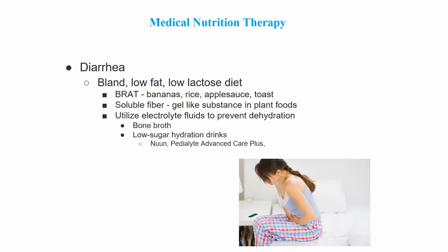blood pressure. I usually recommend using bone broth just because there's a good amount of protein in it. You can use regular broth, however, and then some low sugar hydration drinks. There's so many out there. I typically recommend Nuun tablets, which is kind of like an Alka-Seltzer, an effervescent tablet that dissolves in water, or Pedialyte Advanced Care Plus.